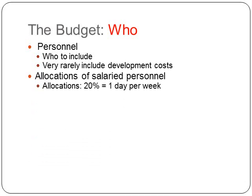So when you're including someone, you want to know how much of their time should be included. I go to someone who works on a program and say, how much time are you spending on this project? And they're not sure. It's helpful to think about, since we have a 5-day week, 20% is equal to 1 day of work. So if the person is spending the equivalent of 1 full day of work per week throughout the grant period, then they're spending 20% of their time. So that's a good way to start thinking about it.